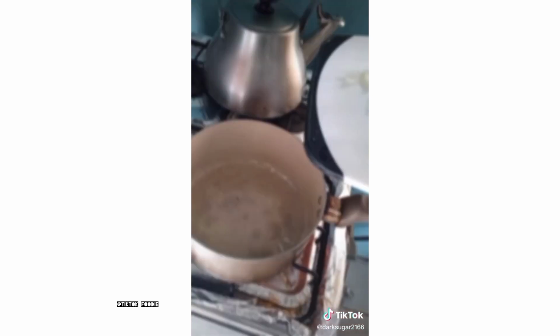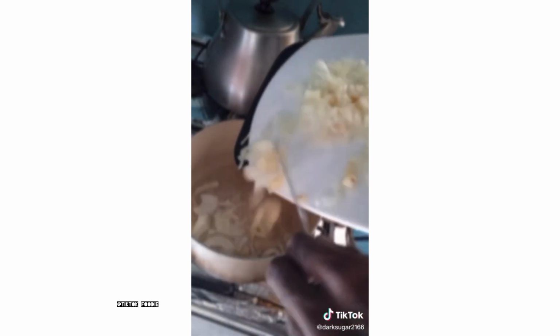What's up, guys? I'm just here making lunch. I'm gonna show y'all what I'm doing just now. Be right back. First things first, onions and garlic.